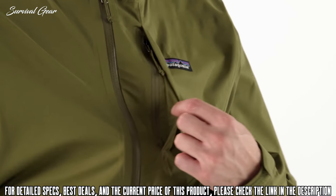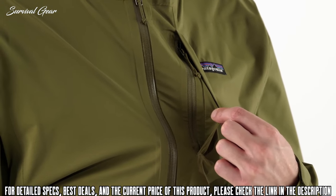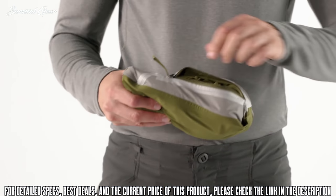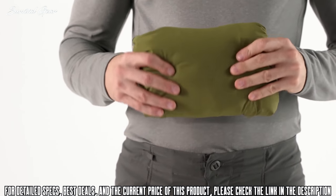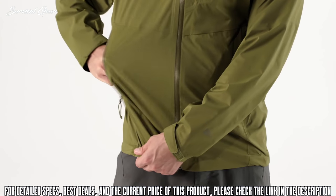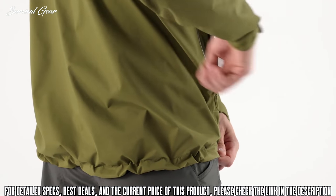The welted chest pocket has a durable water-repellent treated zipper, and the zip hand warmer pockets are coated for water tightness. No need for a shell? Stuff it into the chest pocket. Cuffs seal tight with hook and loop cuff closures, and the hem cinches with a dual adjust draw cord, keeping rain and wind outside.